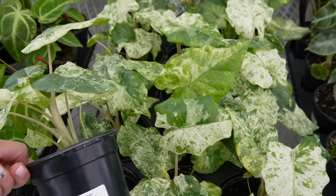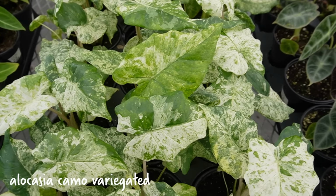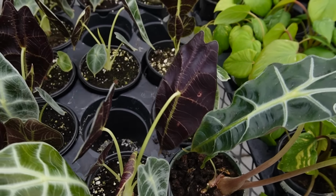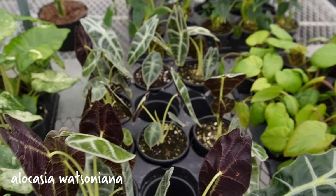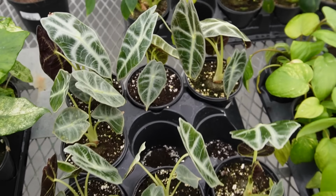Very pretty plant. Alocasia and I have not figured out how to get along yet, though. This is also an Alocasia. It's the Alocasia Camo variegated, and it is so pretty. Oh my goodness. Look at how pretty all of these are. And then more Alocasia. This is Alocasia watsoniana. Very pretty dark backs. Absolutely stunning. Oh my goodness.